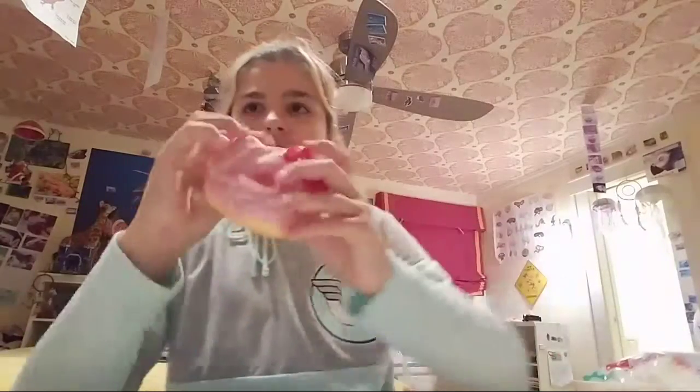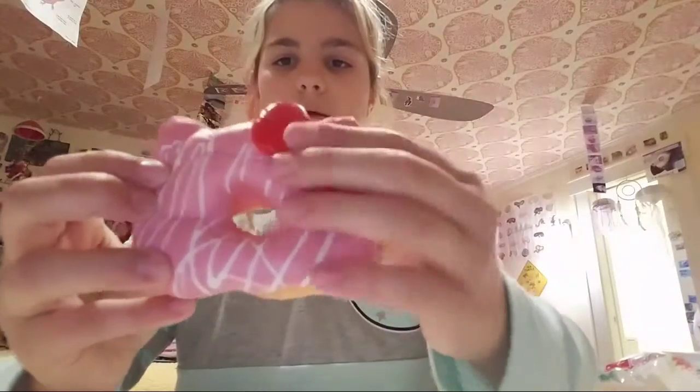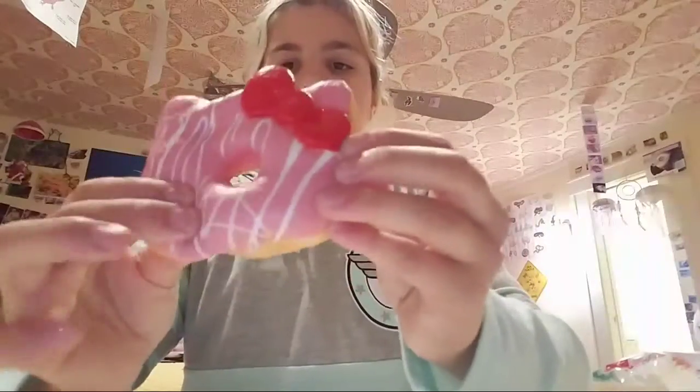So this is the next squishy that's going in. I don't have its original packaging, but I feel like it's going in anyway because it's so good. Guys, am I the only one that still has my original DSi?